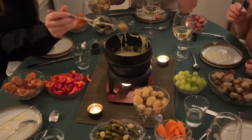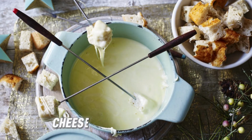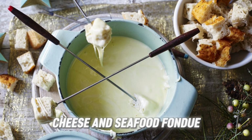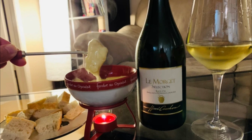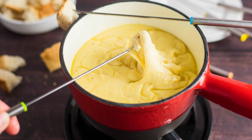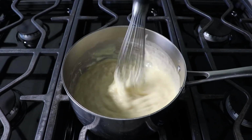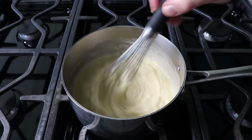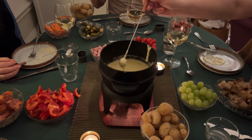The 70s were the golden age of fondue, and brunch was no exception. Enter cheese and seafood fondue, a true retro delicacy. Whether it was a bubbling pot of Gruyere and white wine served with chunks of crusty bread, or a decadent seafood fondue with creamy bisque flavors, this dish was the ultimate communal experience. Friends gathered around the table, skewers in hand, dipping and savoring every bite.